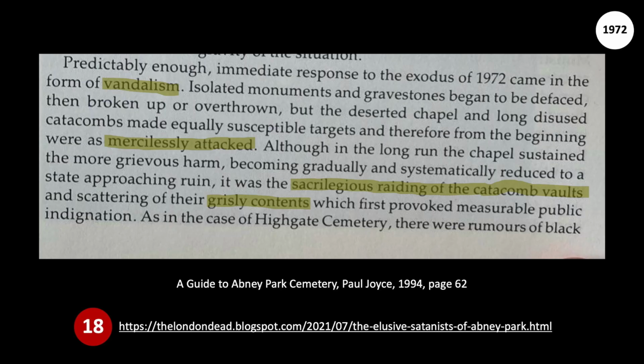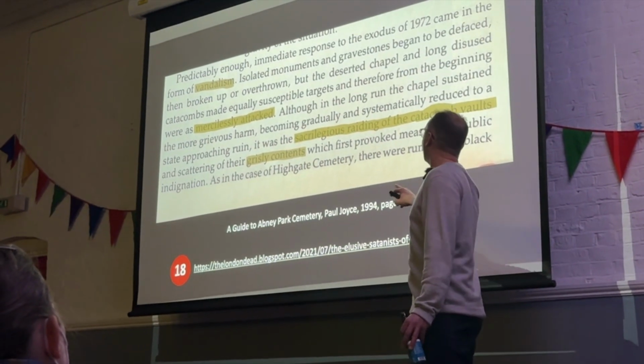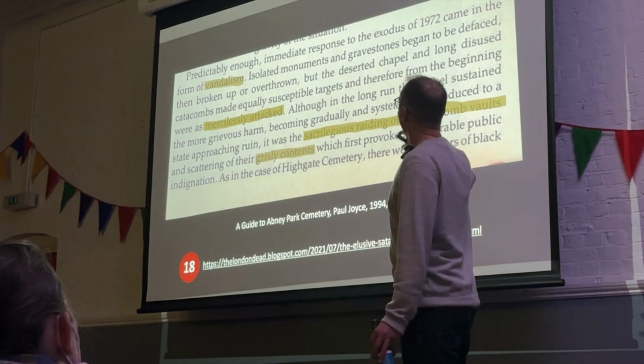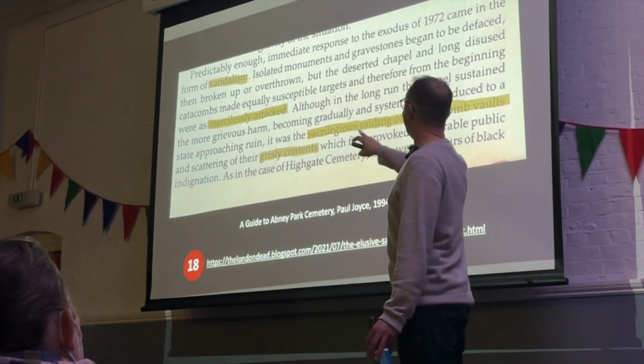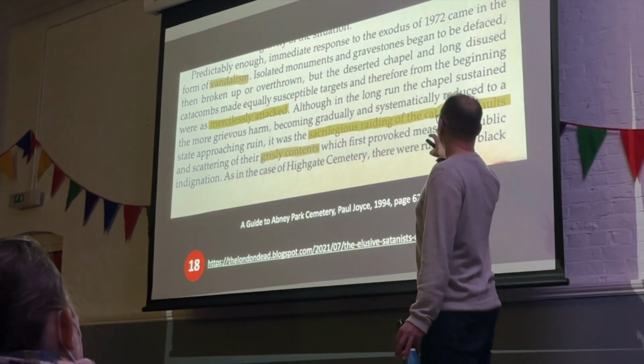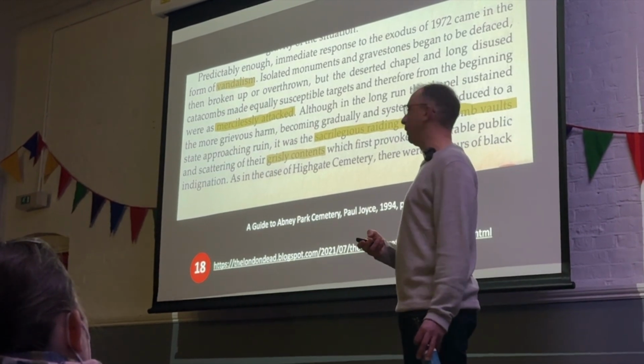And then Paul Joyce's book. So Nick has got many copies of Paul Joyce's book. We've met someone here tonight who was a very close friend of Paul Joyce, who's sadly passed away. Lovely to meet you. This is from his book in '94, second edition, talking about 1972. Vandalism, mercilessly attacked, sacrilegious raiding of the catacomb vaults, scattering of their grisly contents.